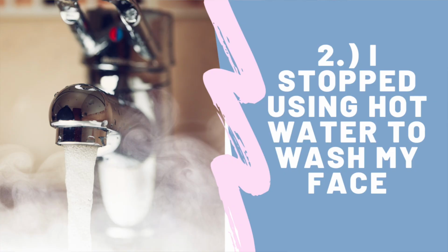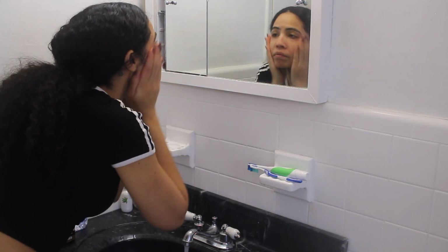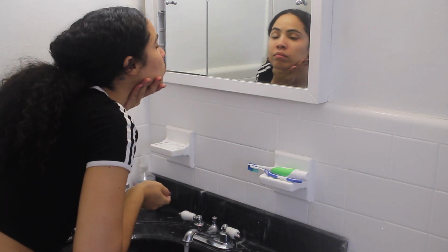The second step I started taking towards repairing my skin barrier is to stop washing my skin with hot water. Last year, some of you may remember that I used to wash my skin using the oil cleansing method, and at the time it worked really good for me, especially because I have oily, acne-prone skin. However, I was washing my skin with very, very hot water, which was definitely not a good choice because hot water can damage your skin barrier. It can weaken it, and if you realize this is something you tend to do, I would definitely advise you to switch to lukewarm or cooler water.